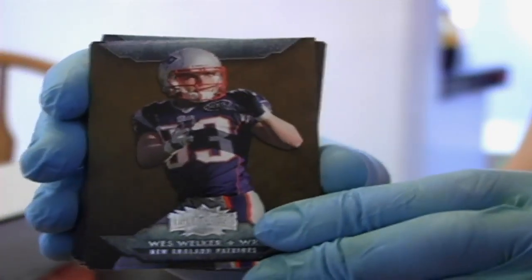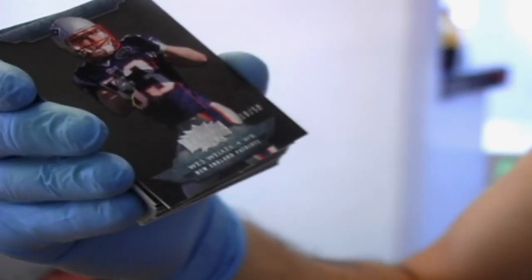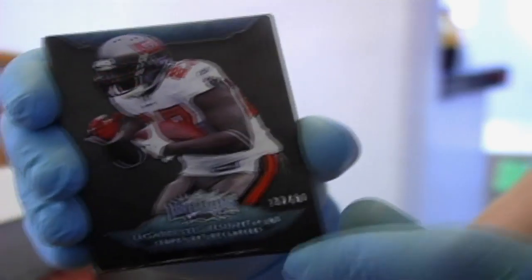Oh, we got some thick stuff here. So I'm gonna... we got some more triple threads. Triple threads are nice when they are some of the lower numbered ones, and looks like we got some lower numbered ones. So, Wes Welker, that's out of 90. Here's one out of 50. Next we have LeGarrette Blount out of 50.